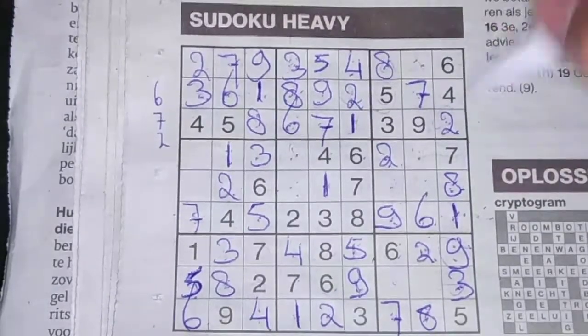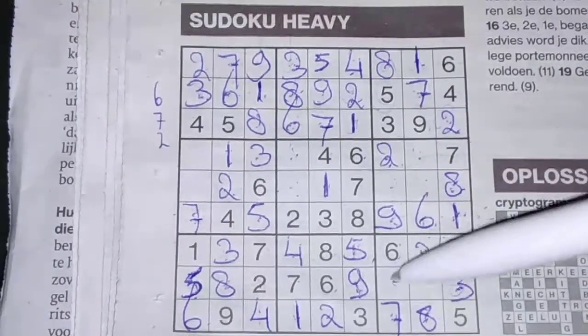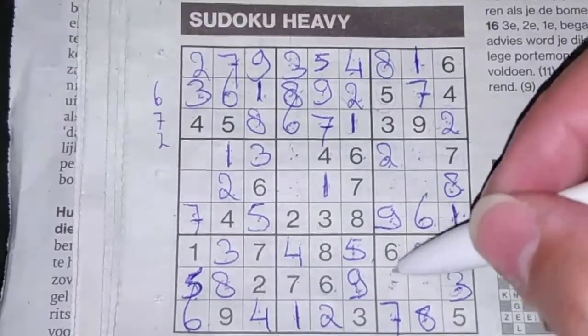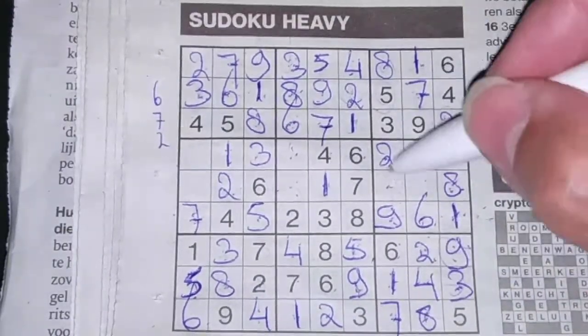1 number left in this big square for the number 1. 2 numbers left in this big square for the numbers 1 and 4. We have a 1 here, no 1 there. 1 should be here, and 4 goes there. 1 number left in this column for the number 4.